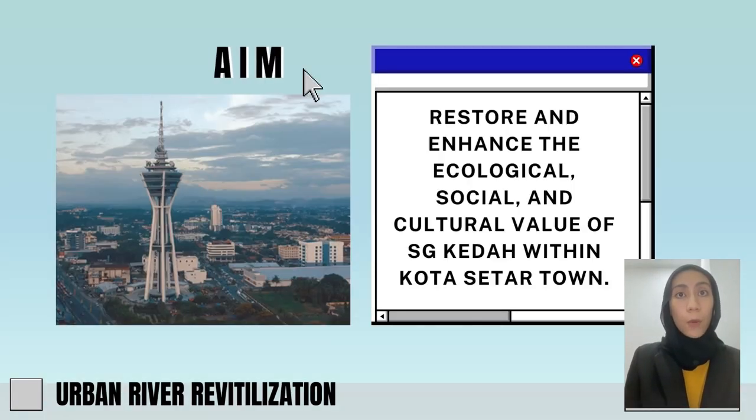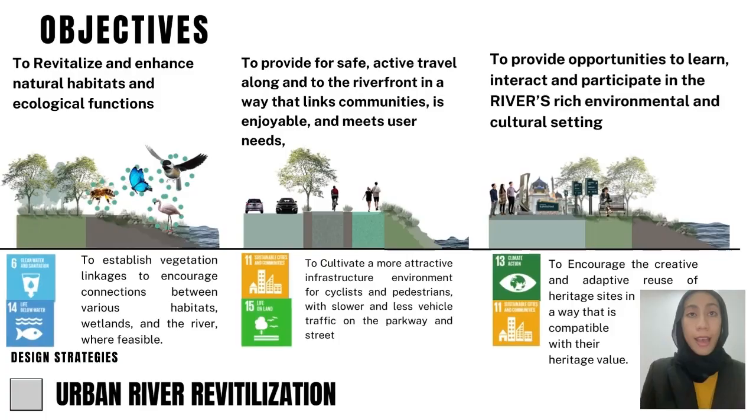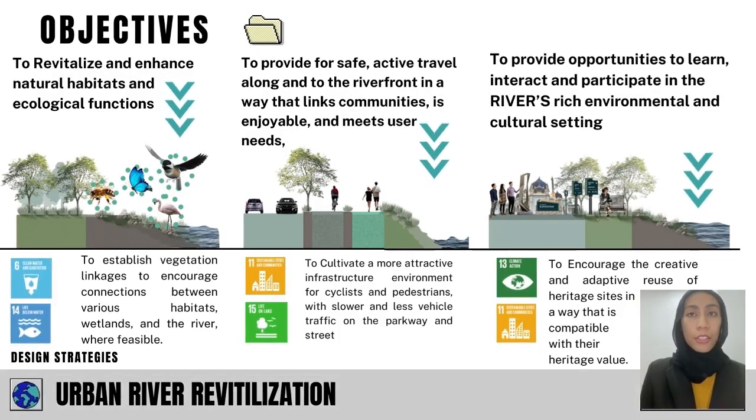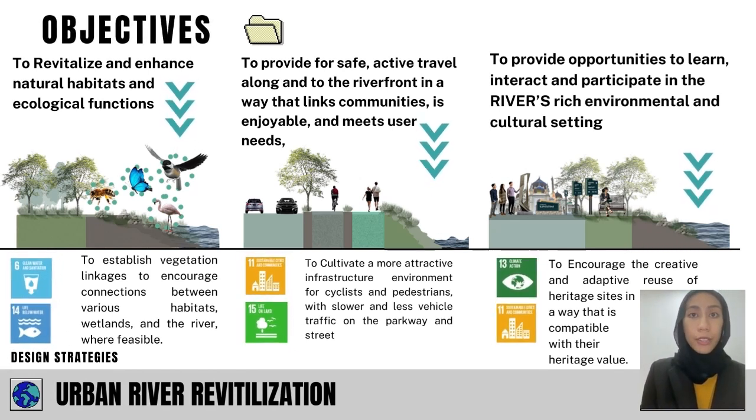Moving forward, the aim of my landscape design for the site selection is to restore and enhance the ecological, social, and cultural value of Sungai Kedah within Kota Setar Town. Next, the objectives and design strategies that will be employed in my landscape design. First objective: to revitalize and enhance natural habitat and ecological functions.